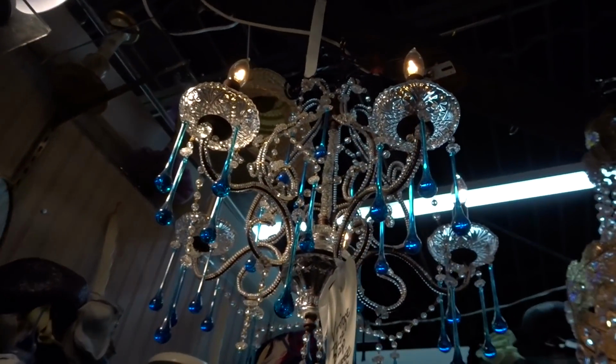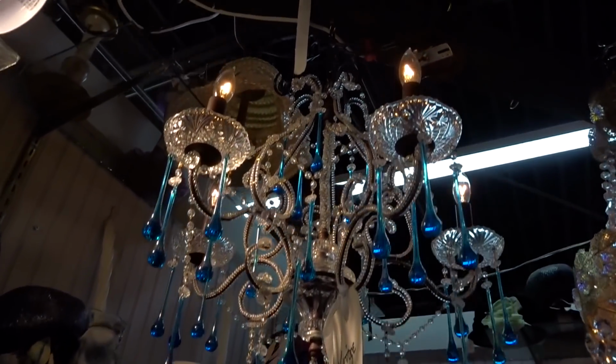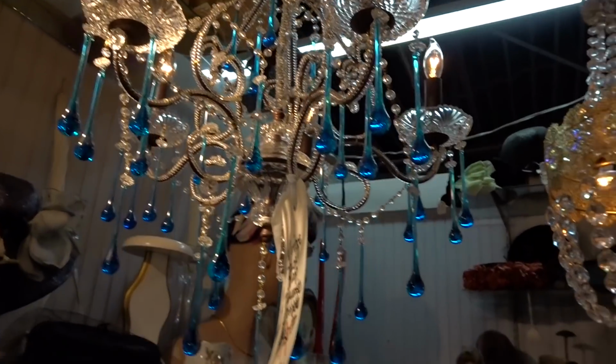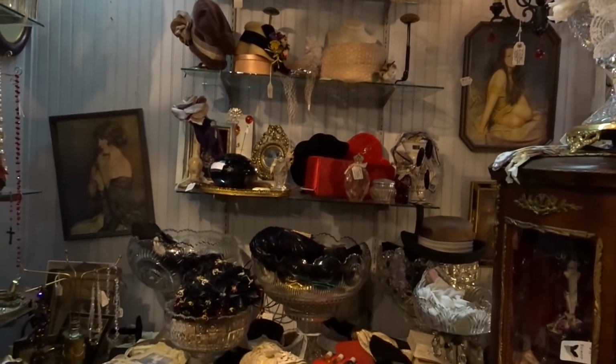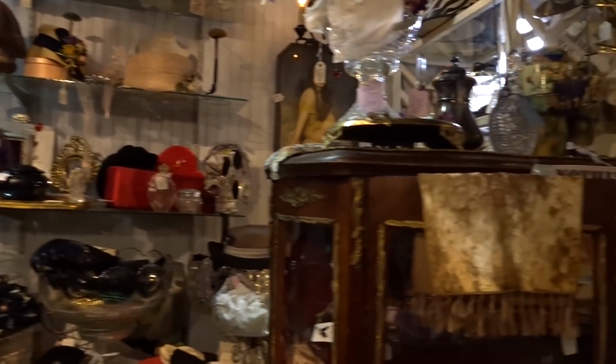All these hats. Okay, I am so hung up on this chandelier. I want it. Look at it. Look at it. All right, well, this booth is going to be my pocket's demise, so I'm walking out.